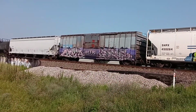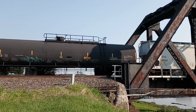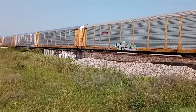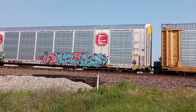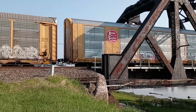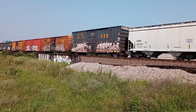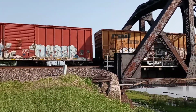And check out this patched up and graffitied up old boxcar. There's even a big cut of auto racks, and check this out, 2 KCS auto racks in a row that are different color. And a CSX big blue boxcar, followed by some rusty old rail boxes.